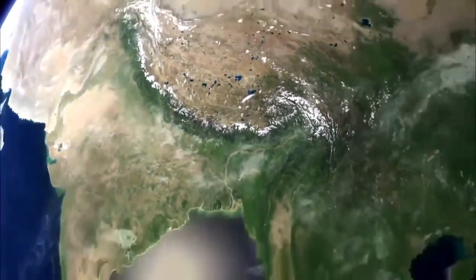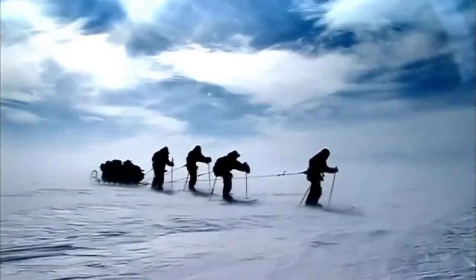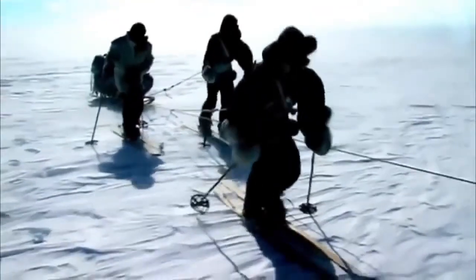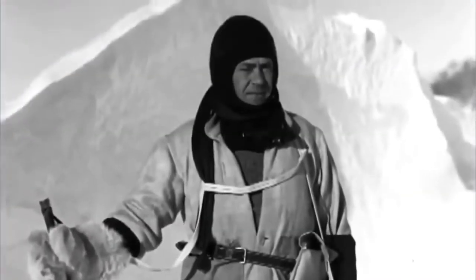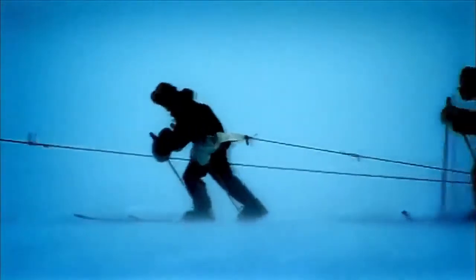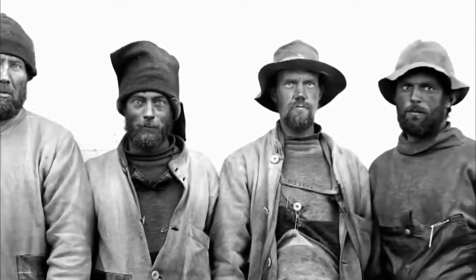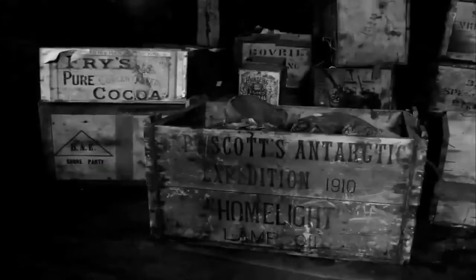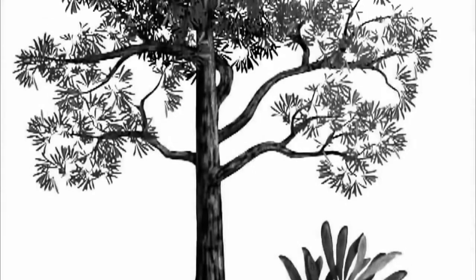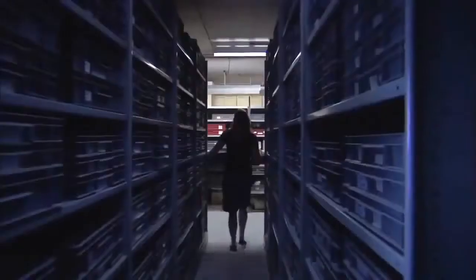The first lead in this investigation came from an unlikely place: Antarctica. In 1910, the renowned Antarctic explorer Robert Scott began his ill-fated expedition to the South Pole. After reaching the pole, Scott and 5 of his team died. When the bodies were discovered, among their equipment were carefully wrapped and labeled fossils. The fossils were part of an ancient plant called Glossopteris, and specimens are preserved at the British Antarctic Survey.